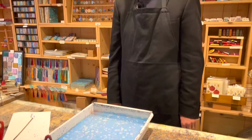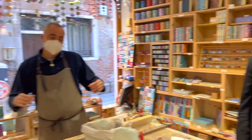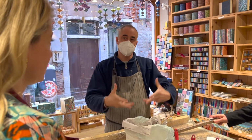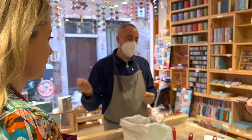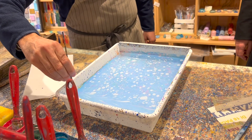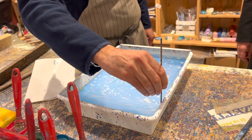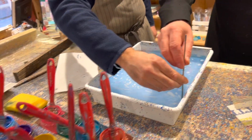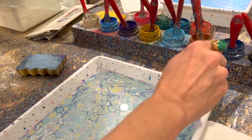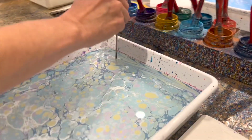Okay. I think I'm done. Now we are going to use the comb. Okay. Before, we have to prepare the paint. Yes. Creating horizontal lines. Okay, this way. Slowly. This way. Go on, Steph. Shall I carry on? Because the comb has to cross the lines. Oh, that's so much fun.